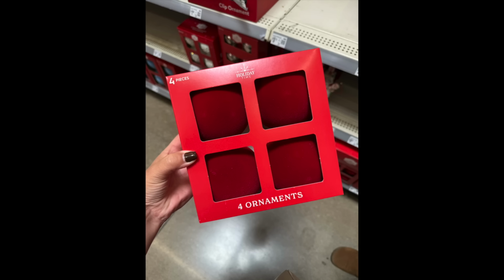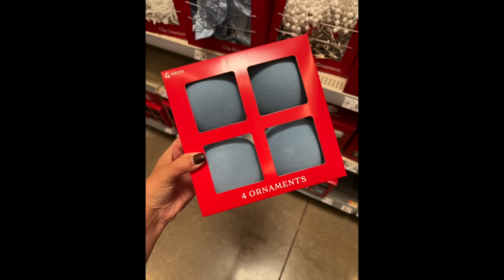So although it is early, I found a whole display at Walmart, and so I scooped up what I thought I might need, and I bought them early, no questions asked, because I did not want to miss out again this year. So if I can prevent someone from the Christmas sadness that I felt last year of not being able to find the ornaments I wanted, that's purely what this is for.